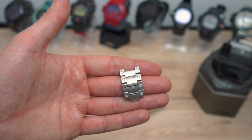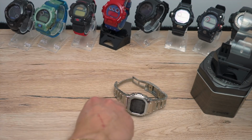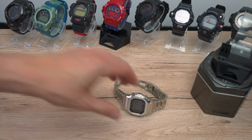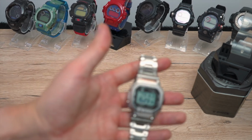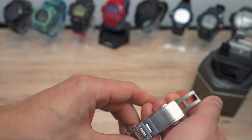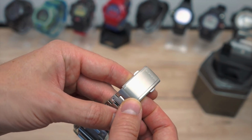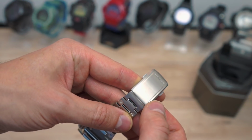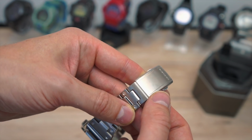Now, in terms of durability of the bracelet overall, that's a slightly different matter, because I received this watch only a few days ago and I have already scratched it. The clasp, if we look at the clasp, sorry I moved the camera then, but if we look at the clasp, I'm not sure if it will show up in this light, but just at the bottom end here, I've got some burring going on, some scratch marks.